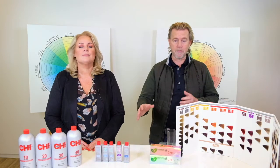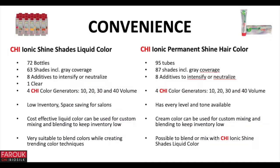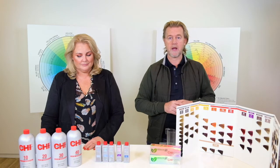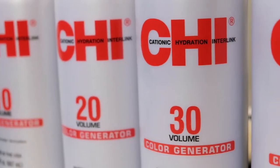If you compare the different products, the CHI Ionic Shine Shades has 72 bottles, and the CHI Ionic Permanent Shine Hair Color, the tubes, have 95 boxes. So there is a difference in inventory, 95 comparing to 72. The developers, by the way, are exactly the same as well for the tubes as our liquid colors: we use the 10, 20, 30 and 40 volume.